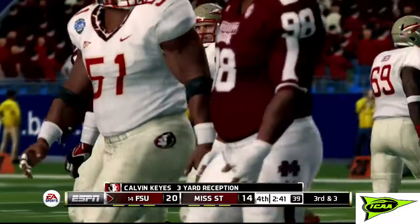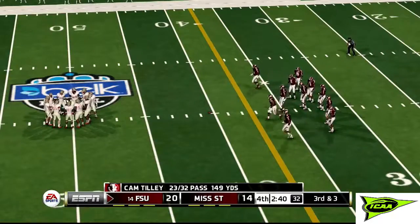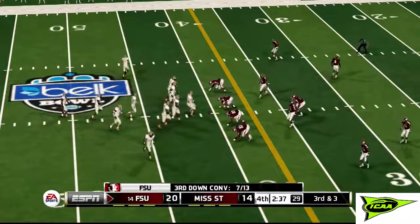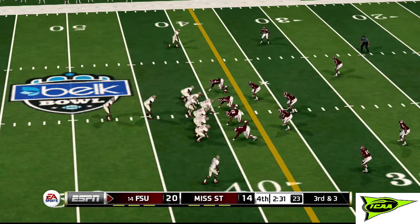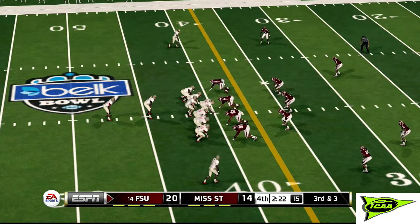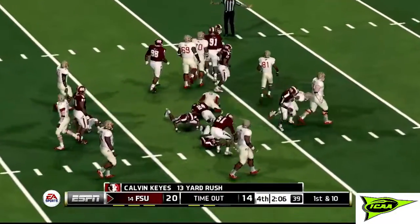Steps out at the 40-yard line. We're at play number 9 of this current drive. Just under 3 to go in regulation. His way to about the 28.